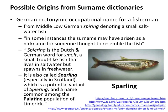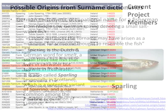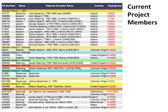So it's also called Sparling, especially in Scotland, which is a potential variant of Spearing and a name common among the Palatine population of Limerick. So from surname dictionaries and from surname distribution maps, you can get some wonderful clues. They may not answer your questions, they may raise more questions than answer them, but it still gives you a fascinating adventure. Now, DNA can also help as well.